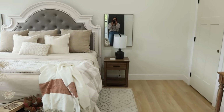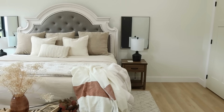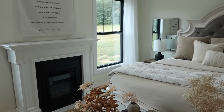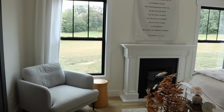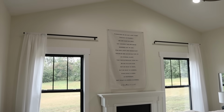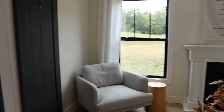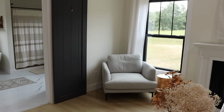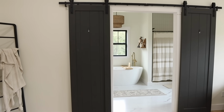Our side tables are the same. I keep them very simple with just a lamp on it. I do have a coaster because I like to have water at night. And then on the other side, same thing. We just have the lamp. Here is the fireplace, and I do have this banner, so I leave that up all year round. And then here is this little cozy nook with our chair in it. I also have a little side table. And then we have our barn doors leading into the bathroom.